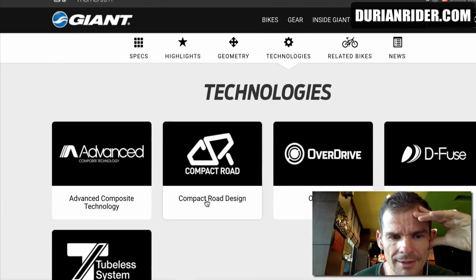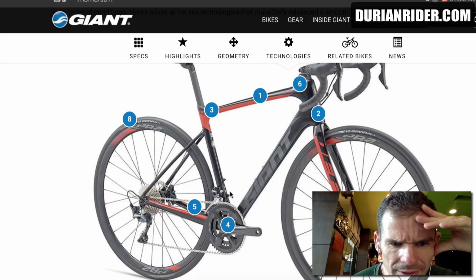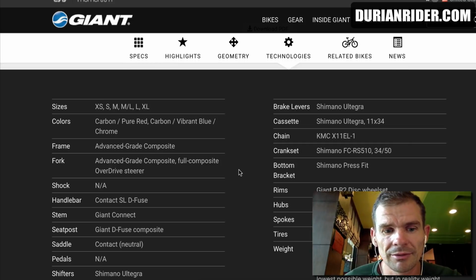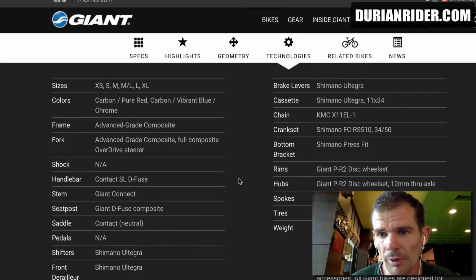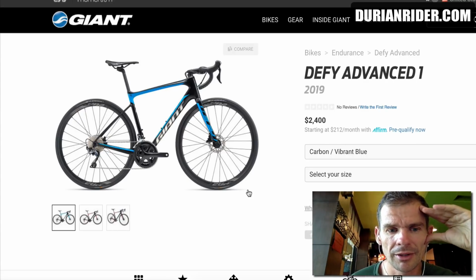I don't know. Maybe Durian Rider's got it wrong, but these brakes look shocking. Are they even hydro brakes? What's the deal? They don't even look like hydro brakes. What's Giant doing? Non-hydro brakes. I'd have to use these brakes to really give an honest opinion, but my first impression is a bike that much money doesn't have hydro brakes, cable, hydro, I don't know. I'd have to ride them to really give you an honest opinion.